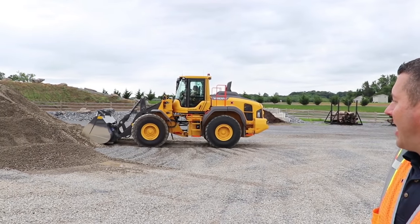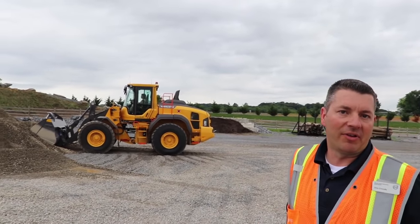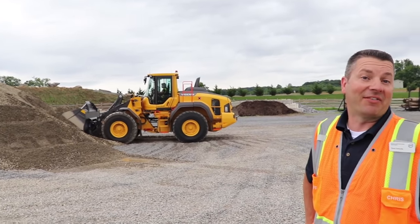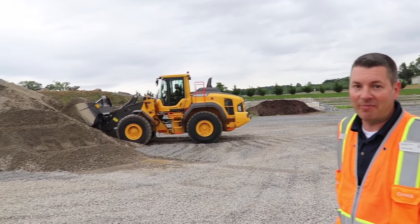It'll take her a little bit of time to get more confident using more power. She's got a lot more power. She's probably using only maybe the first one third of the accelerator pedal right now, which is saving a ton of fuel. Yeah, for sure. But efficiency would be down. She's filling the bucket quite well.